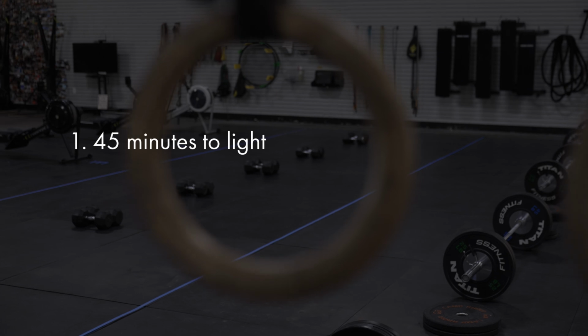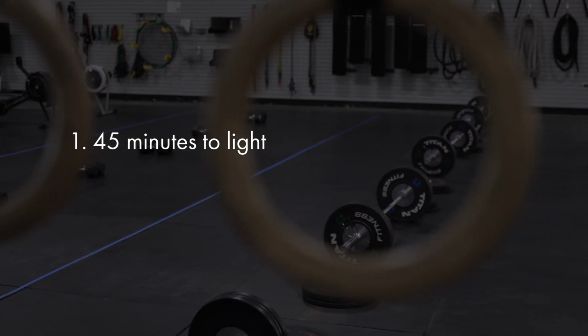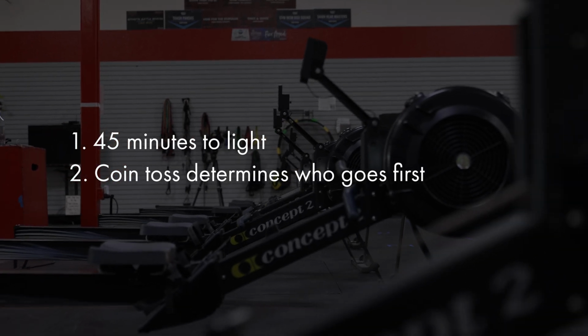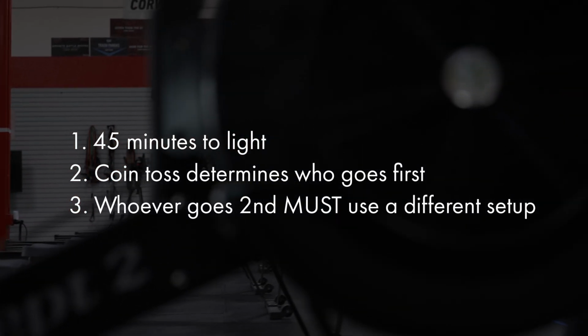So here's the rub. We'll each have 45 minutes to execute our own lighting setup for the event. We'll do a coin toss to determine who goes first, and whoever goes second has to do a different setup. That way, if we're both thinking of doing the same thing, we'll be forced to get creative and find another solution. After each setup, we'll record a short clip as a proof of concept, which will be used to judge. Judging for this challenge will be done by members of Camp Rhino, as well as Dimitri, who's doing behind the scenes. Whichever setup wins will be used in the actual event.